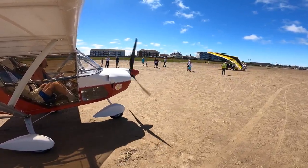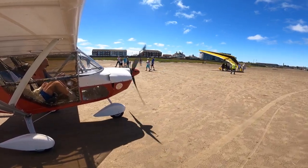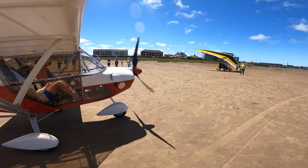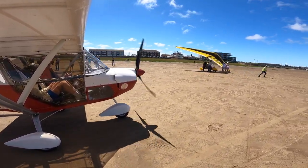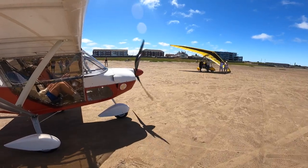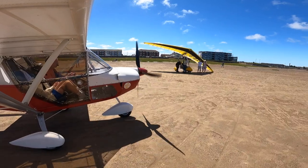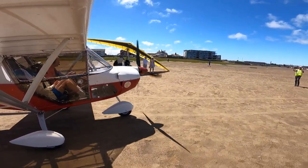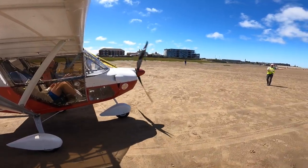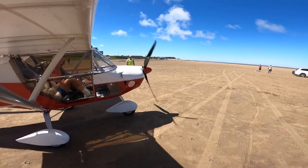QFD 1026. The wind strength about 8 to 10 knots westerly. The land between the markers. Copy, Monsieur, that's copied. Not End Traffic, Golf Lima Hotel India, lining up runway 27, Not End Traffic.